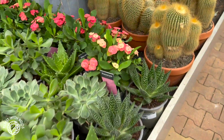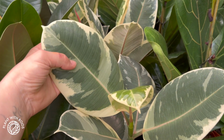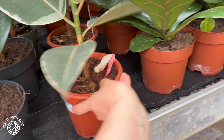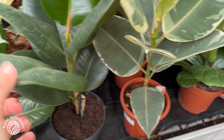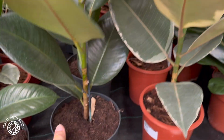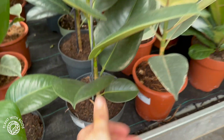You know. Euphorbia. Cute. We have some nice Tineke. Ficus elastica Tineke. For 6 euros. Okay. That is low. And what is this one named? The darker one? Ruby? Robusta. 6 euros as well.